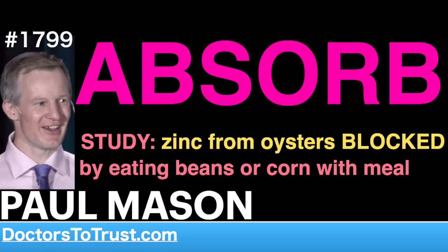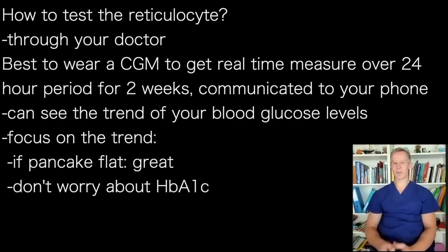How do you test for the reticulocyte? Is it a marker that you can just test through your doctor? Absolutely. How do I test for it? I write it on the form. At the end of the day, wear a continuous glucose monitor.